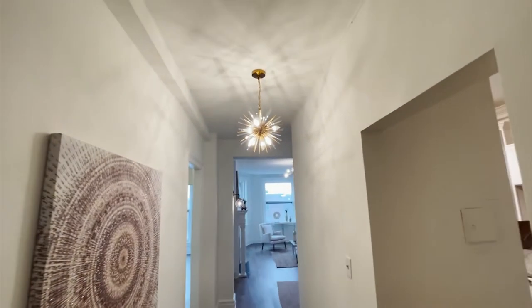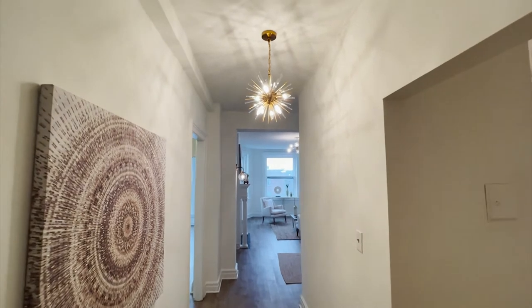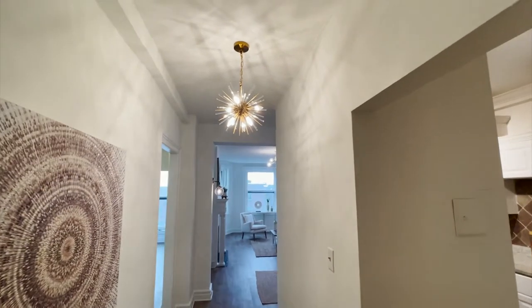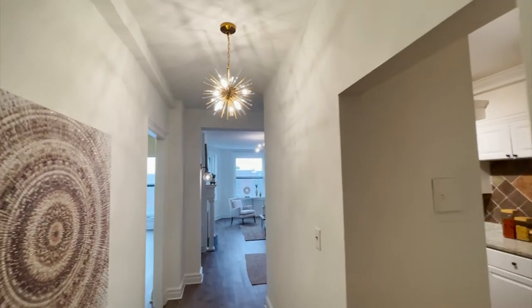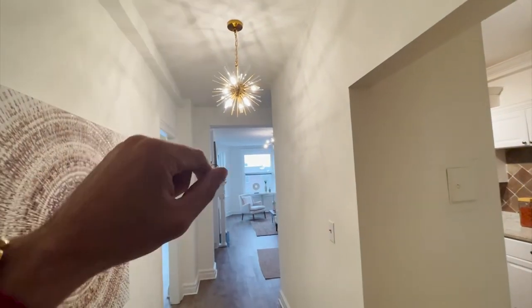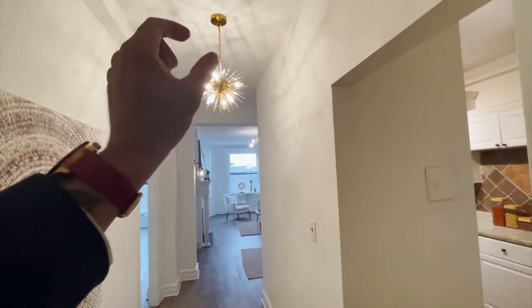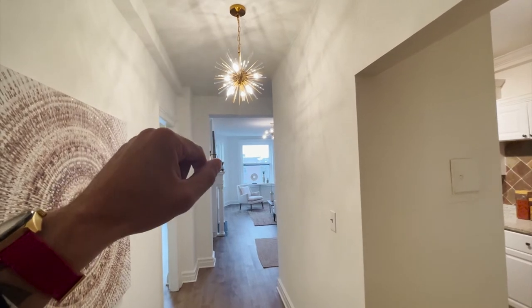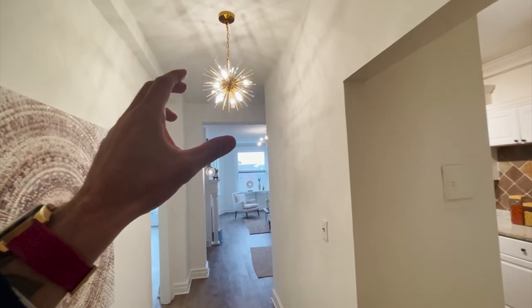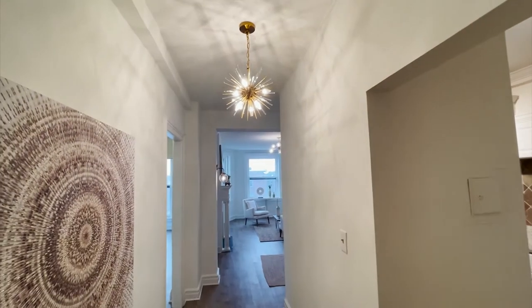All right, here we are at the entry. So like I said, I wanted a statement and a focal piece hanging right there. So we replaced that light fixture. We found a really nice gold fixture here. Originally, I had a lighting fixture picked out that was very similar to this one, slightly smaller, same shape, and it had a black cage box around it. But we didn't end up going with that one. And this one just seemed to be a little bit more impressive. So that's what we went with.